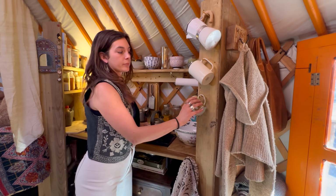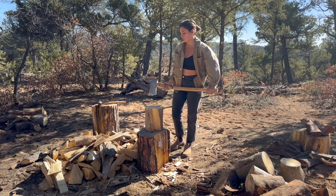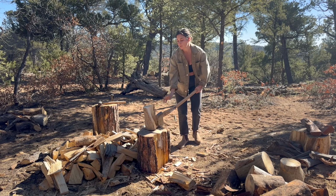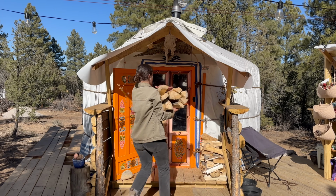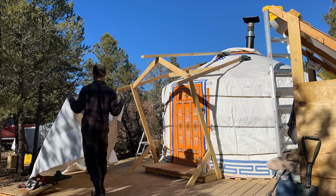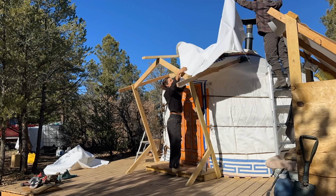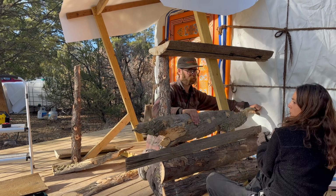I'm Molly, and I live in a 13-foot Mongolian yurt in northern New Mexico. The yurt is currently my full-time home, and I live fully off-grid, so I am 100% on solar. I live on 15 acres here in northern New Mexico. We're considered the high desert, and I purchased this property with my two brothers. So we all live here and are building part-time, full-time homes, kind of dispersed around the 15 acres.